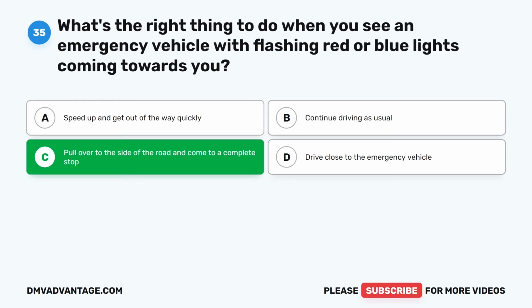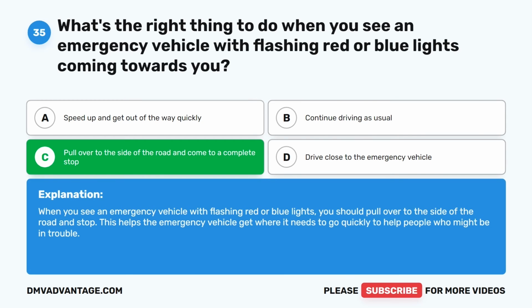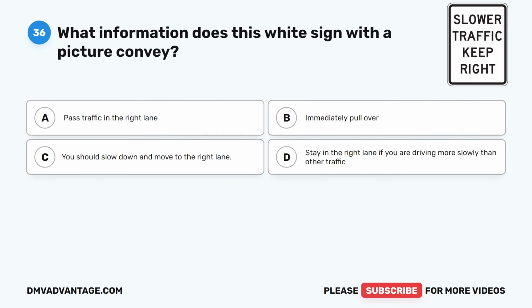The correct answer is C. Pull over to the side of the road and come to a complete stop. When you see an emergency vehicle with flashing red or blue lights, you should pull over to the side of the road and stop. This helps the emergency vehicle get where it needs to go quickly to help people who might be in trouble.